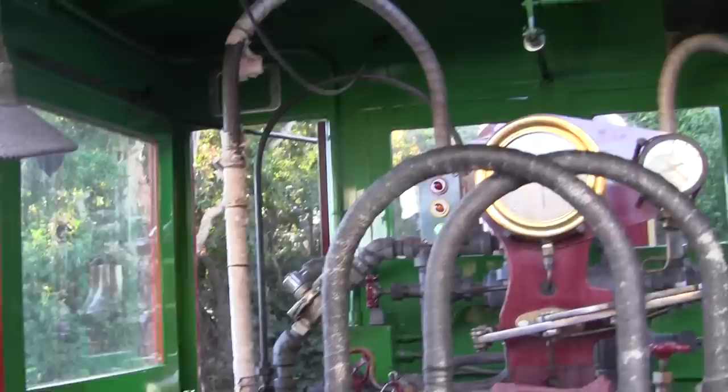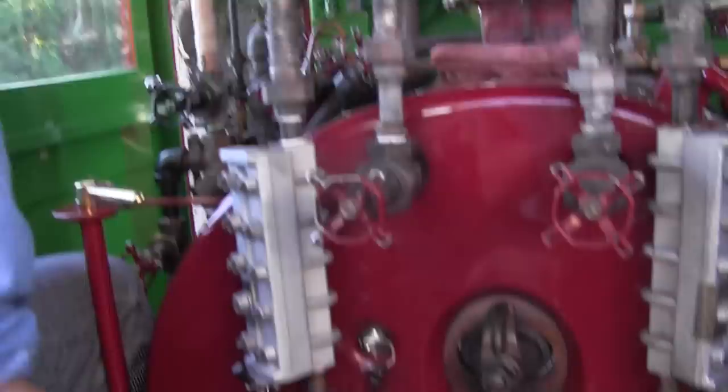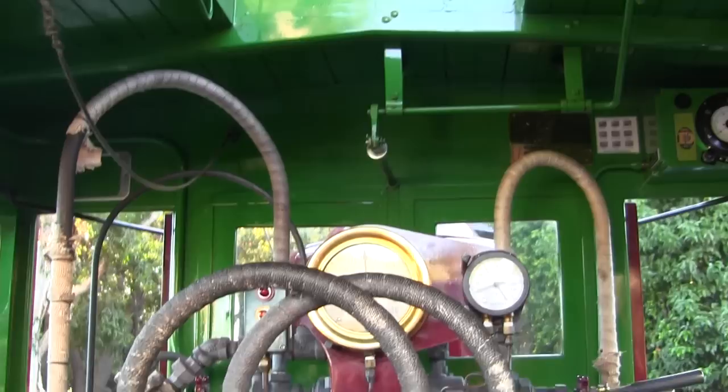So, you're adding more fuel and the pump is operating? Yeah, I'm adding more fuel so the fire doesn't go out. Ah, okay, so when we start, it won't go out. And so when the engineer pulls the throttle, you won't lose pressure very quickly.